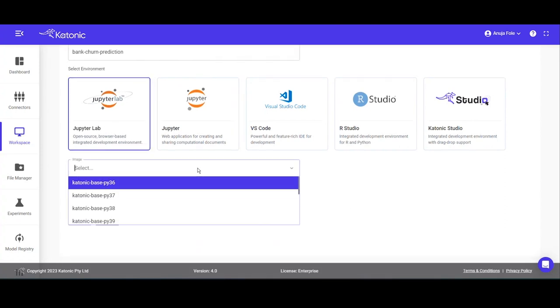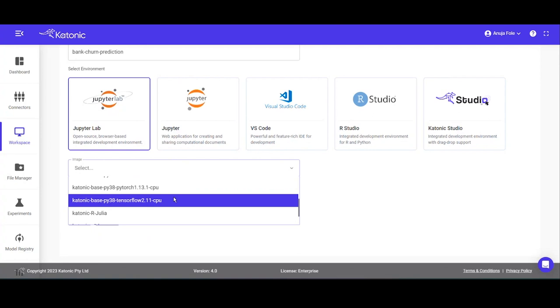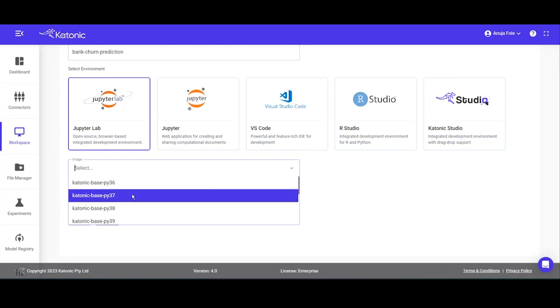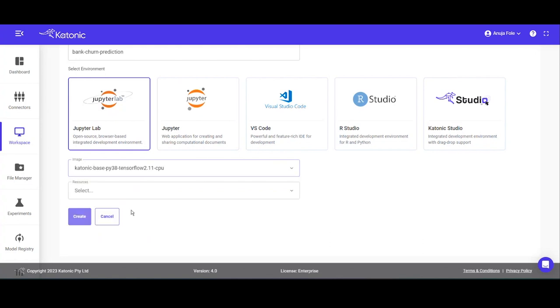I'll also choose my image, because setting up an environment for TensorFlow or PyTorch is quite difficult; you need to configure many parameters, like the torch parameters or some of the GPU parameters. It's very difficult for a data scientist. If you click on any of these images, most of the configuration you need, including the GPU settings, comes built in. You can simply click on TensorFlow, and it will make all the configuration your TensorFlow environment needs and create the workspace.